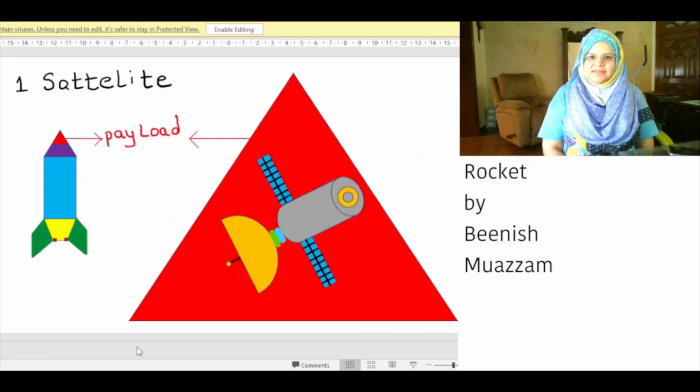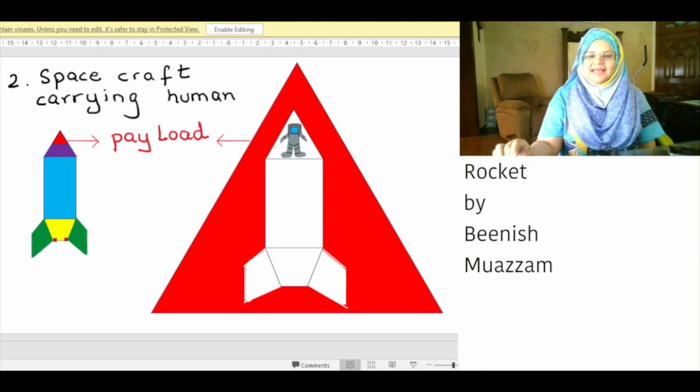A payload is a term used to describe the portion of a spacecraft that is responsible for achieving mission's primary objective. It could be a satellite or a spacecraft carrying human.